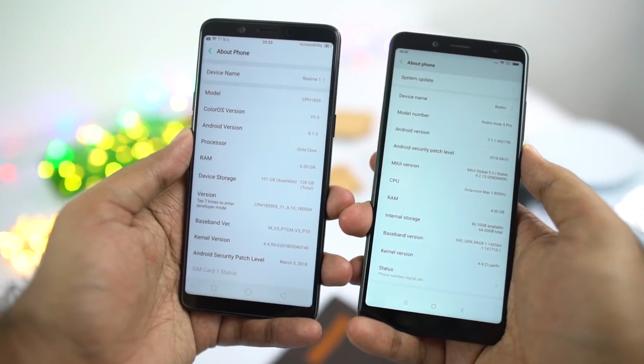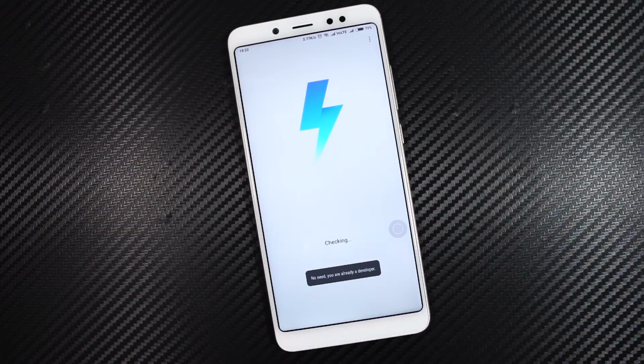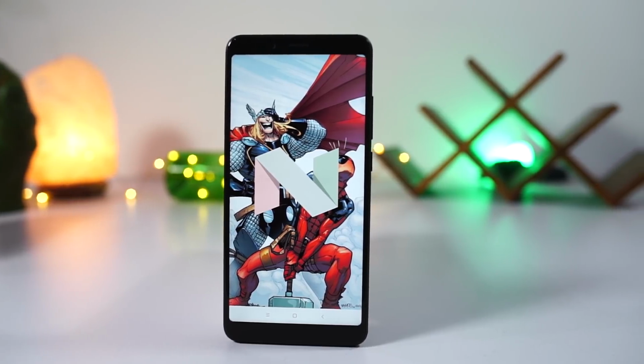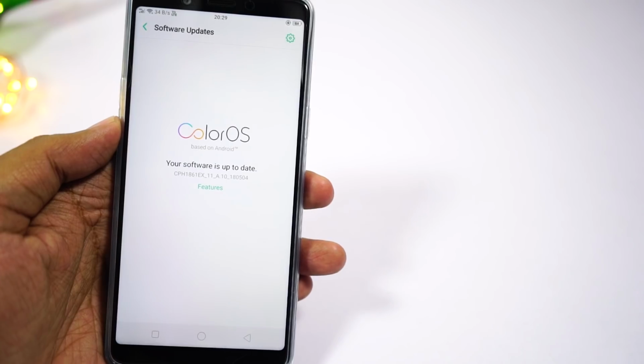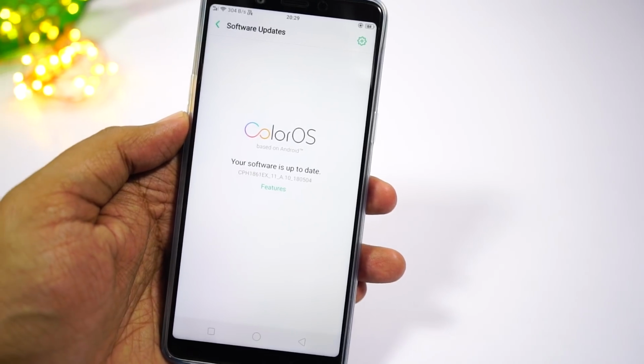Now coming to the software section, both phones run a heavily skinned version of Android. Redmi Note 5 Pro is running MIUI 9.2 based on Android 7.2. It will get the MIUI 9.5 update pretty soon. Realme 1 is running ColorOS 5.0 based on Android 8.1, same as OPPO F7.